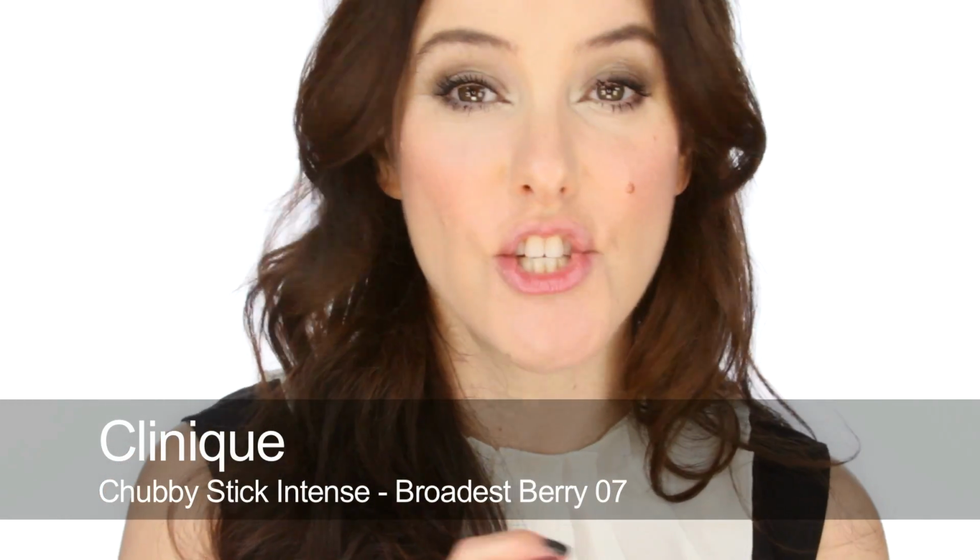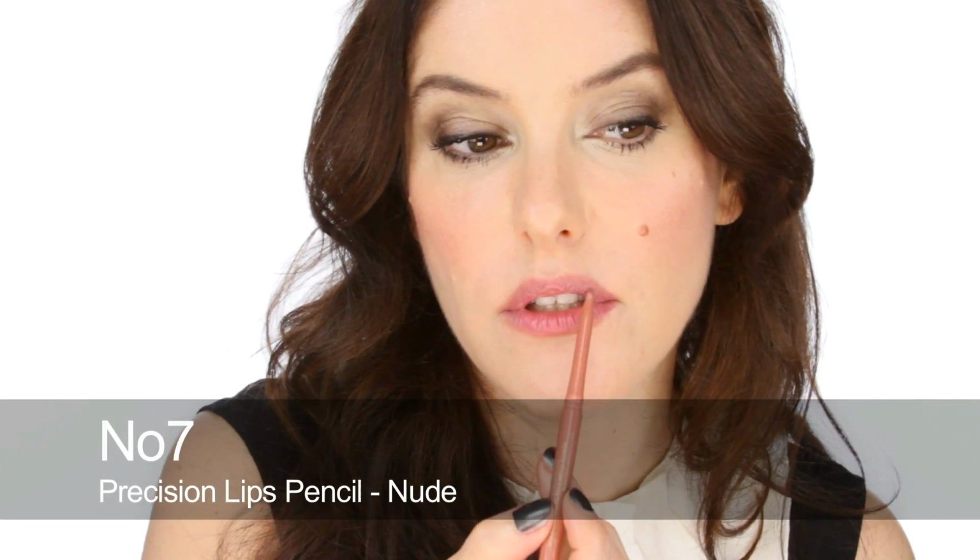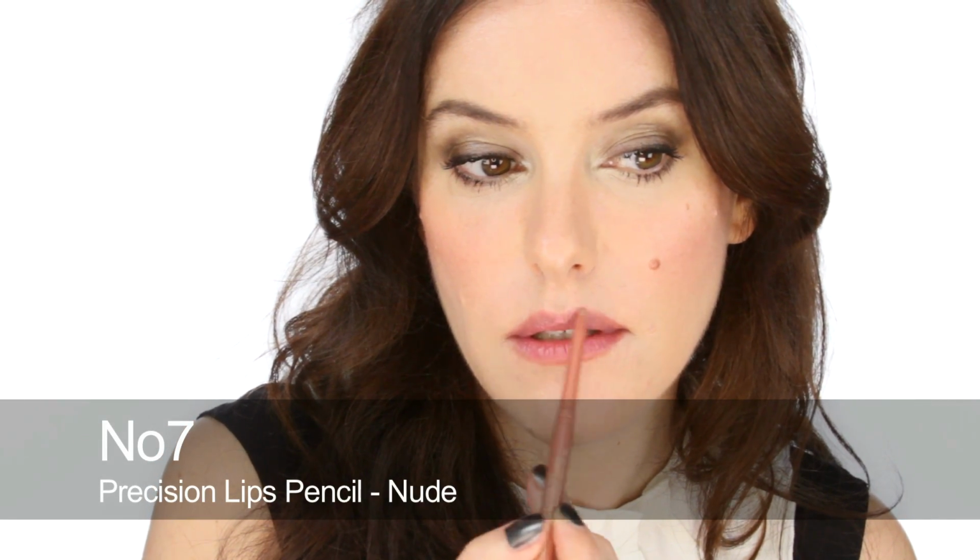Deep berry lipsticks are a big trend for this winter. They're everywhere. They can be quite hard to wear, so I'm going to use a chubby stick, and this is Broadest Berry. This is a sheer version of a berry lip colour. I think this is going to be enough also because I've got quite a bit of makeup on around my eyes. It's quite good colour payoff. I would use your finger just to blot that in and smooth it in. Once you've got the colour blotted in as a stain, if you need to use a lip pencil to accentuate your lip shape, use it now. I'm using the No7 Nude just to even out the shape, and I'm going to slightly cheat my bottom lip a little bit fuller.